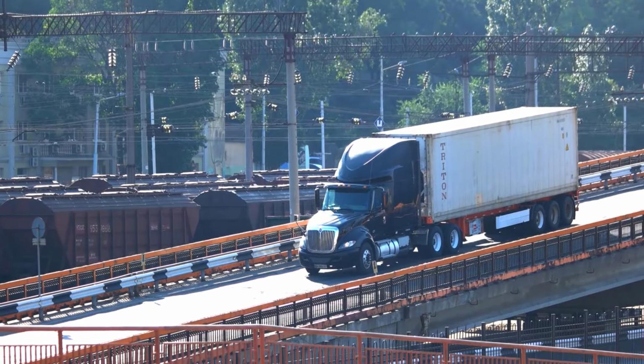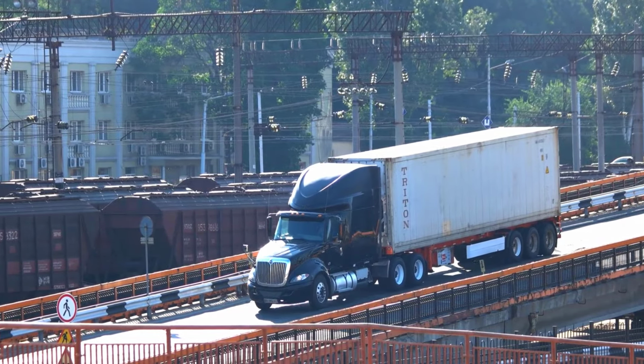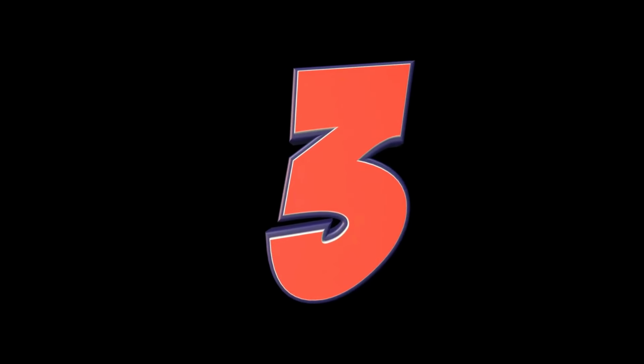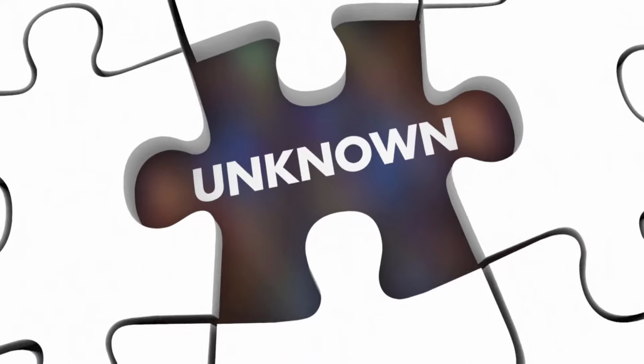Paccar designs, manufactures, and distributes light, medium, and heavy-duty commercial trucks all around the world. They have three segments: truck, parts, and financial services. Let's take a look at their financials.